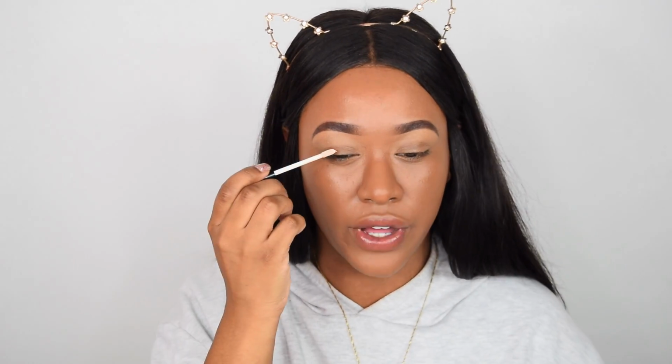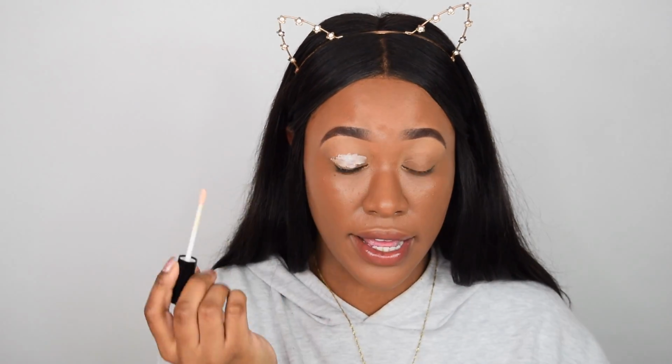So we're going to try it. So this is what it looks like, and I think it comes with a brush, yeah, like a doe foot applicator. So we're going to apply this.